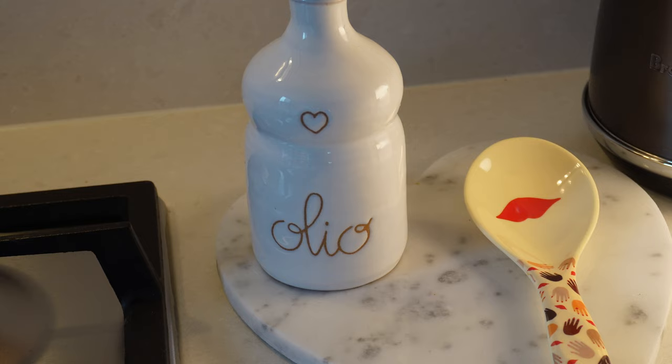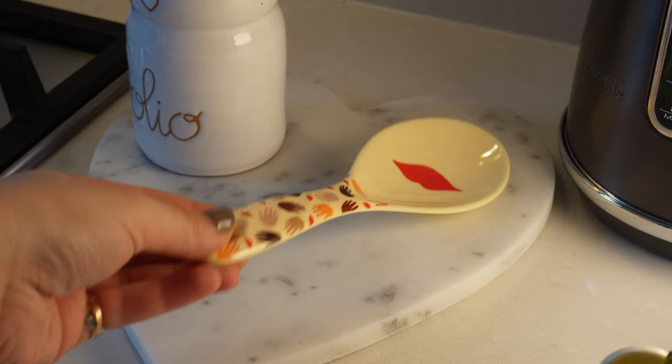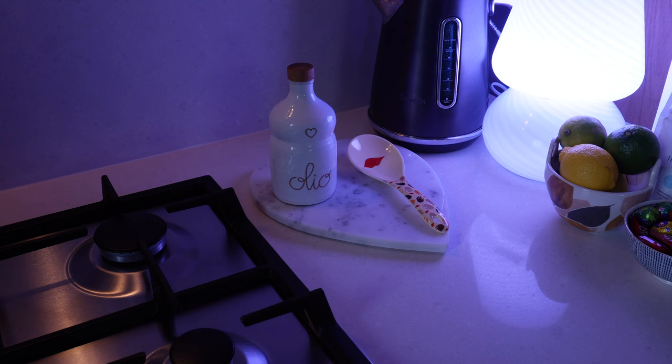So next to my stovetop, I have a few new additions that I kind of just rotate in and out. I just wanted a cute spoon to put my cooking utensils on while I'm using them. And this one is from Italy, but I'll try and find something similar to link for you. And then obviously I've got them on another love heart board, and this one's marble this time. I just thought it was so cute and it really fit into this style of my kitchen. I believe this one is from Etsy, and I've also seen a few similar ones on Amazon.